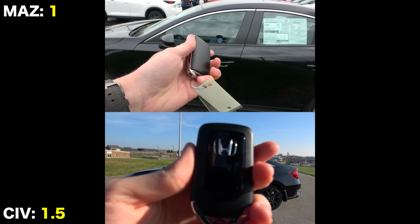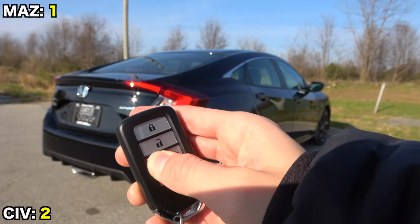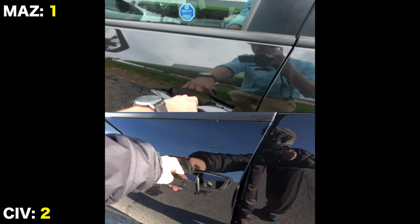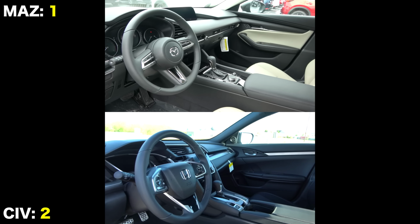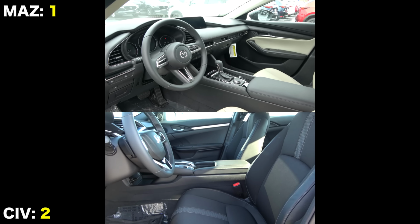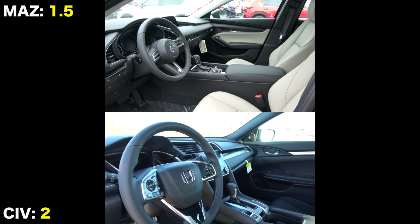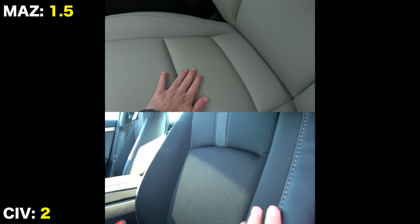Heading to the interiors, both models come with smart entry. However, only Honda gives you remote start on the fob. At first glance inside, you can immediately tell that these are two of the nicest cabins in the class. The Civic's is mostly the same as it's been over the last few years, but in this case, black cloth. The new Mazda 3's cabin is totally redesigned this year, and even on this lower end model, we have greyish leatherette seating. As far as the seats themselves, both are manually adjusting, but neither of them are heated at this price point.